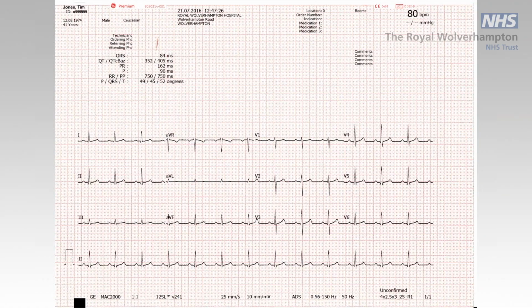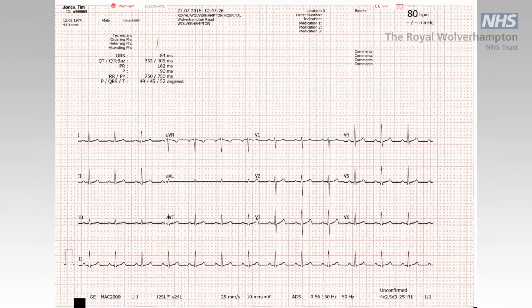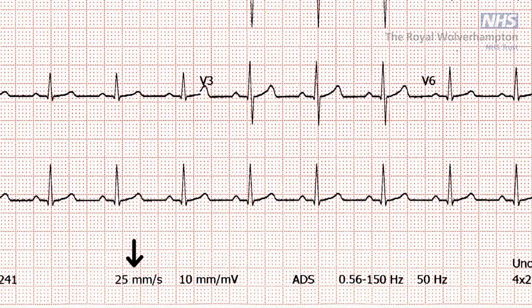The recording should be of good quality and should be assessed to ensure that all waveforms, such as P waves, QRS complexes and T waves, are clearly visible. The isoelectric line, which is the baseline between each ECG deflection, should be stable and not wandering, and it should be free of interference. The ECG should be correctly labelled with the patient's identification and any relevant clinical details, as well as any adjustments made to the recording.